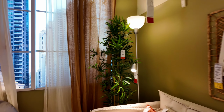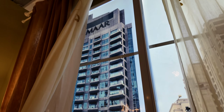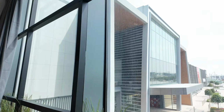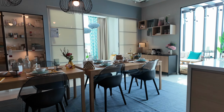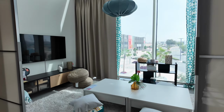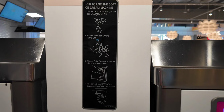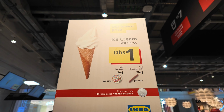And another thing that's quite funny with the IKEA is that their windows all have a Dubai skyline, which is quite funny, quite trippy as well. Can we just appreciate that ice cream is 1 dirham? That is 20p for an ice cream cone.